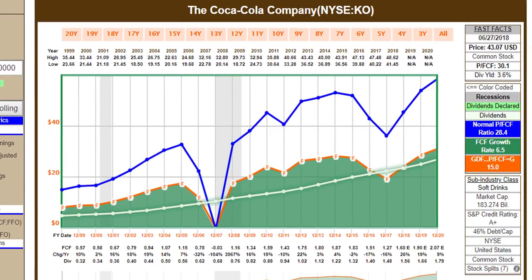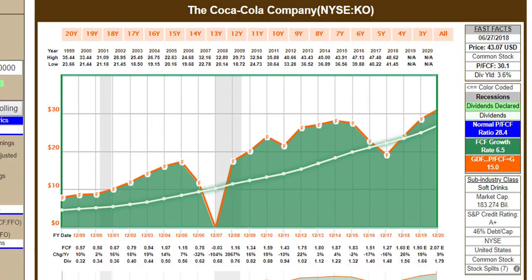Instead, I'm more interested in using free cash flow: is the dividend being covered? In the case of Coca-Cola, we see periods during the Great Recession where they were not producing enough free cash flow to actually cover their dividend. And of course, they went into a negative free cash flow relative to their dividend payment in 2017.